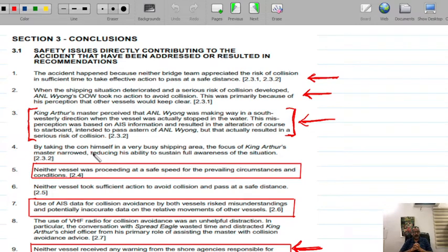Point number six, neither vessel took sufficient action to avoid collision and pass at a safe distance because of being complacent. One vessel, the container vessel ANL Wyong, was stopped. The duty officer thought that all the vessels would pass clear of him. But little did he realize that his vessel was in the busiest water and the length overall of ANL Wyong was 260 meters.